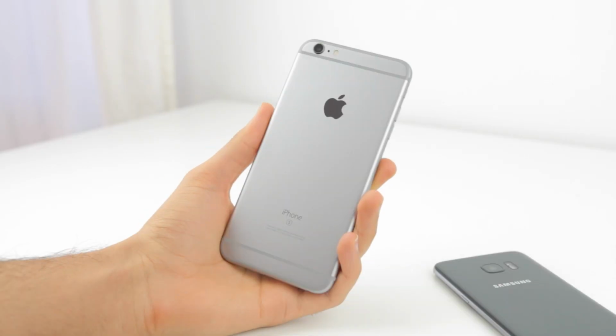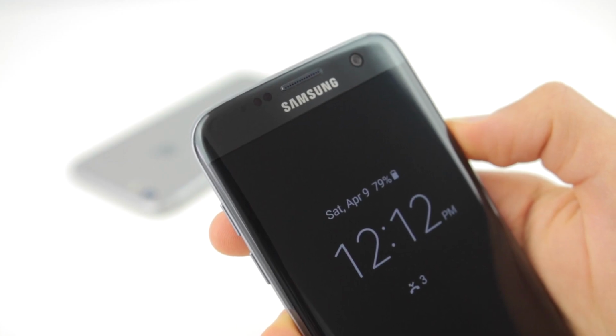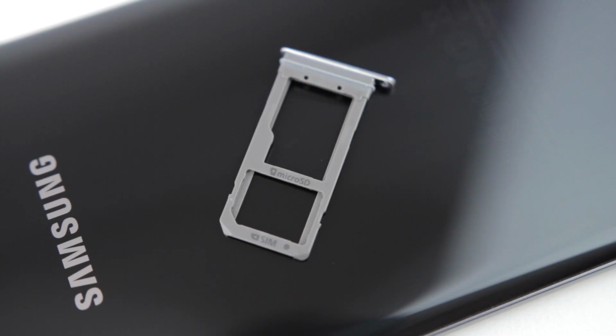Round 1. Design. Both the S7 Edge and the 6s Plus are very good looking phones. The iPhone is identical to its predecessor while the Edge has a few big changes. The S7 Edge is now bigger than the S6 Edge, is much more curvy, has a microSD card slot, is waterproof, and now has a recessed camera.